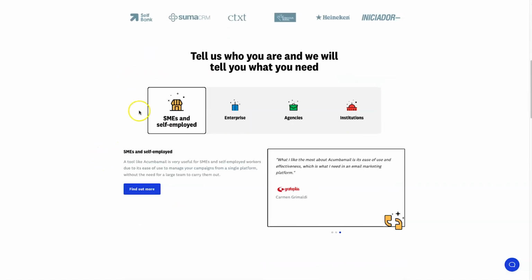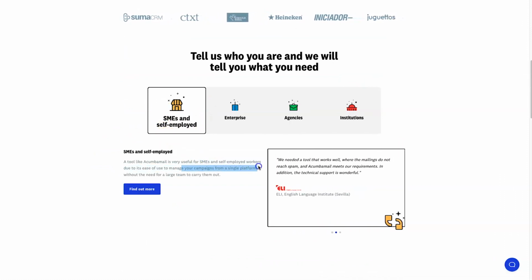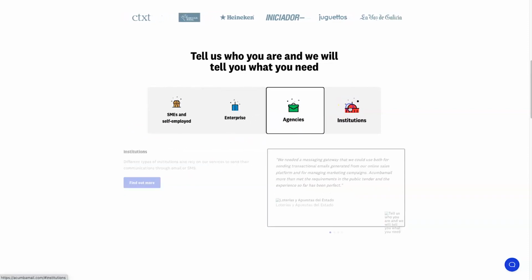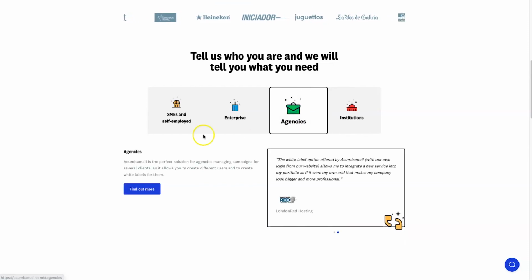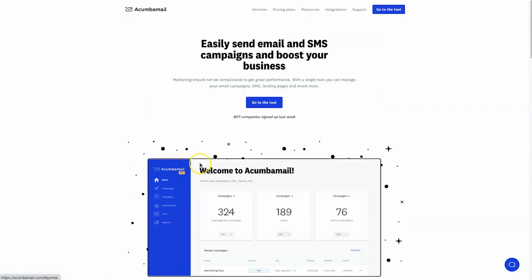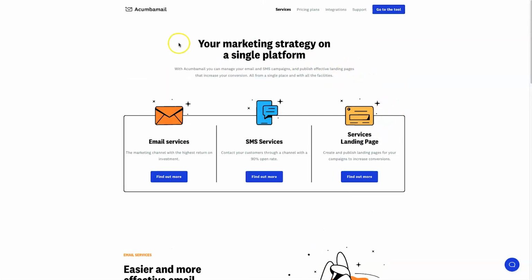So first of all, they say this tool is perfect for SMEs and self-employed because it is very easy to manage all the campaigns in a single platform. They also say it's perfect for enterprises, agencies, and institutions because of all the different things. One feature I really like about Acumbamail is the ability to actually white label the entire platform. So that is actually something I haven't heard many people talking about, and I'll show you how to do that in just a moment. But it is a really cool platform so far from what I've seen. And if we come to services quickly, email services, SMS services, and landing pages. So it's pretty straightforward of what they actually use.